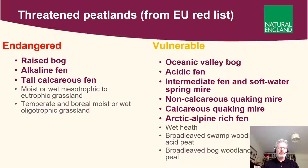Just a reminder of work that was done across Europe in 2016, the Red List of European Habitats, which identified mires as the most threatened group of habitats overall and highlighted that some of our British or English peatlands are particularly threatened. In the endangered category, raised bog, alkaline fen and tall calcareous fen. And in the vulnerable category, so still threatened, but not having quite such severe losses, things like valley mire systems, valley bog, acidic fen, which often people gloss over, all sorts of quaking mires and high altitude rich fens. So just worth thinking about those in the context of SSSI series and where our priorities perhaps should be.